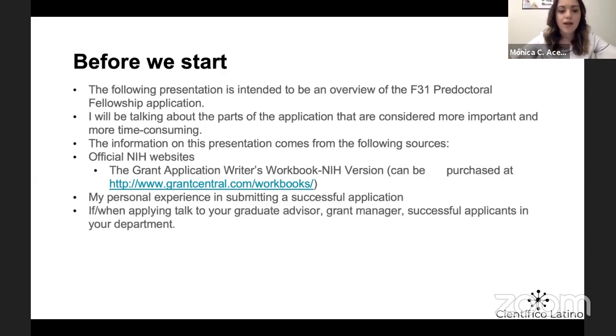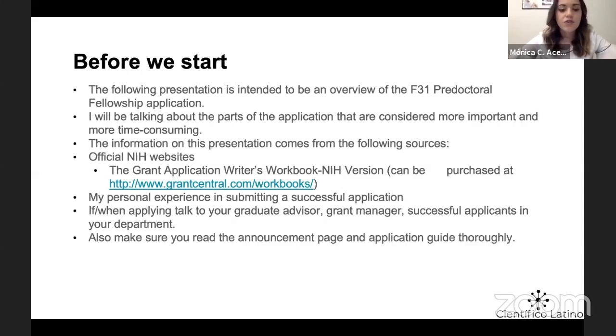If and when you apply, talk to your graduate advisor, talk to your department's grant manager, and also talk to successful applicants in your department, because they're the best source and they can actually give you their materials, and it'll make it easier. Also make sure you read the announcement page on the NIH website thoroughly. And again, my experiences with the F31 Diversity Supplement.